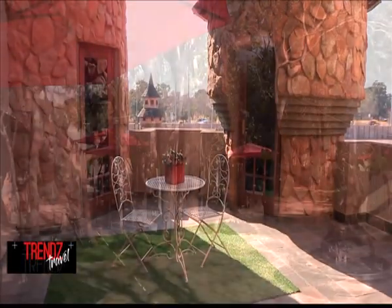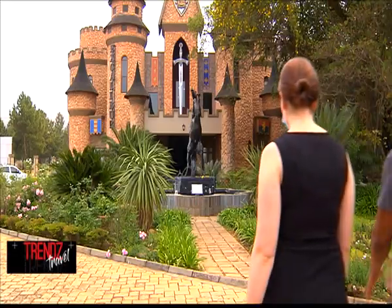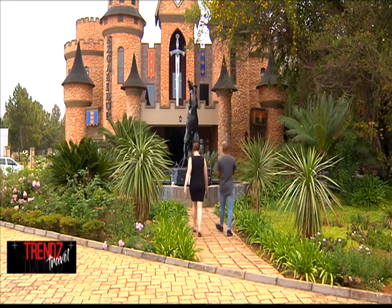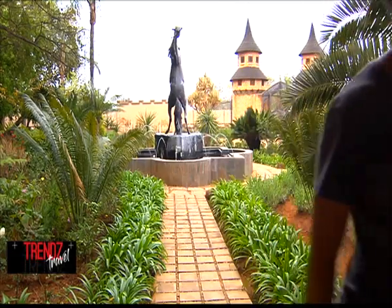We all have dreams of living in a castle and doing that royal life, even for a day or two. What if I told you it was all possible? All you have to do is make a turn to the northwest, Rustenburg to be precise, for that royal staycation.